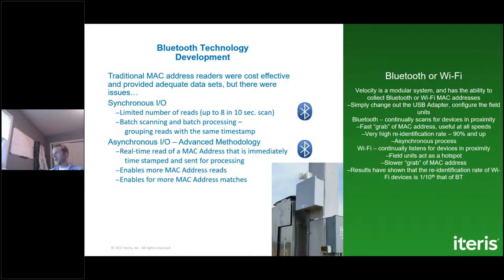With all this being said, you're going to have a larger sample size of individuals when you use the Wi-Fi. So if you're deploying velocity units in a less traveled area, or if you're putting them in an area where technological adoption rates may be a little bit lower among the public, Wi-Fi would be a decent option to consider.